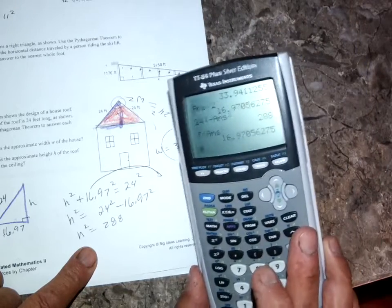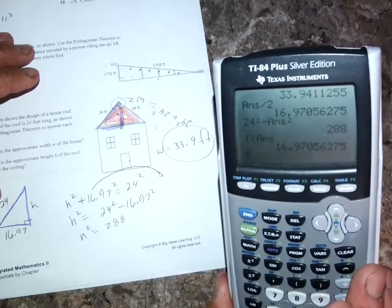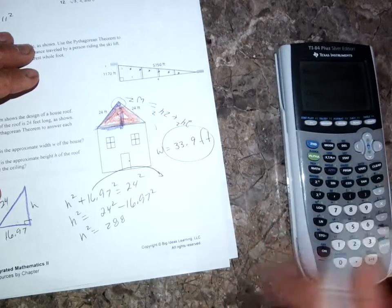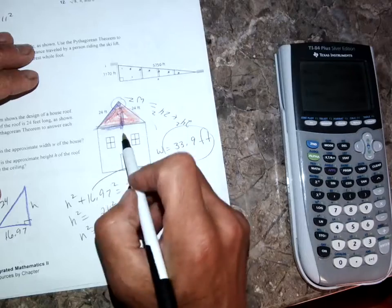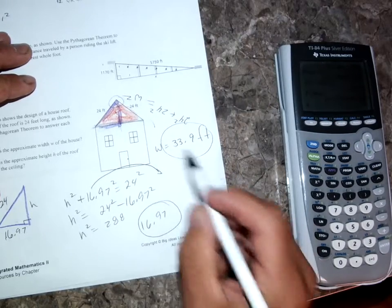Now, 24 minus 16.97, I get 16.97. Interesting. So there it is. That's an isosceles triangle. Got a 16.97. That's an isosceles triangle.